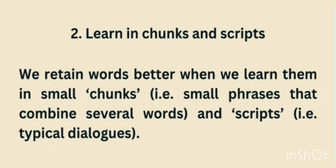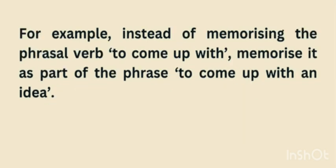2. Learn in chunks and scripts. We retain words better when we learn them in small chunks, i.e., small phrases that combine several words, and scripts, i.e., typical dialogues. For example, instead of memorizing the phrasal verb to come up with, memorize it as part of the phrase to come up with an idea.